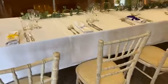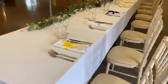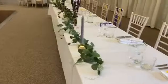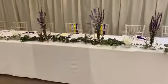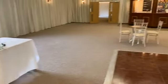So as you can see, I have just styled the top table with something a little bit different. So we've gone for yellows and purples here, and I have actually picked these flowers fresh from our garden this morning, which I think they look quite pretty. There we go. So now I'm just going to take you over to the bar.